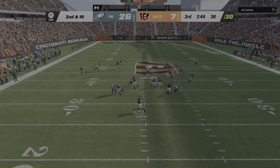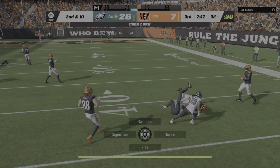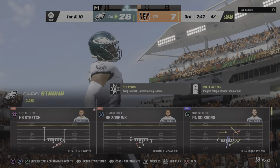To throw once more on second and 10, Burrow. And now here's another interception. Chauncey Gardner-Johnson with a pick. And the Eagles are going to take possession of the football.